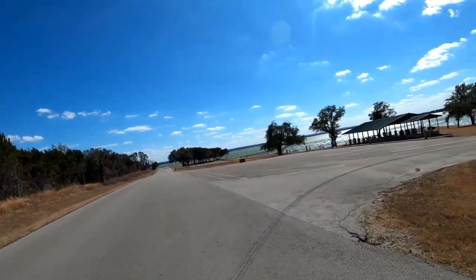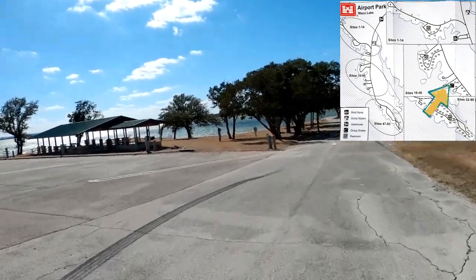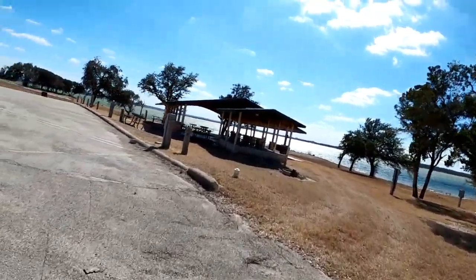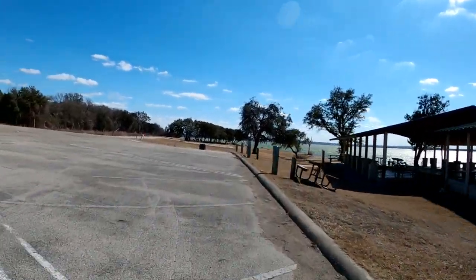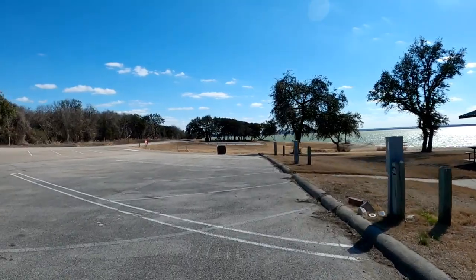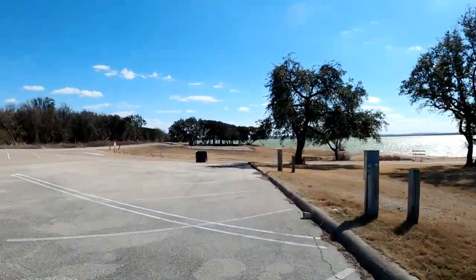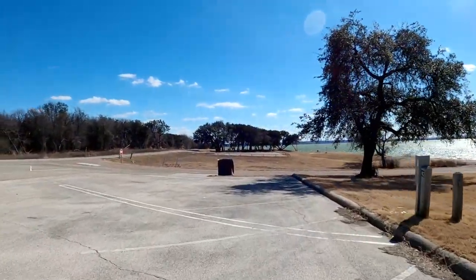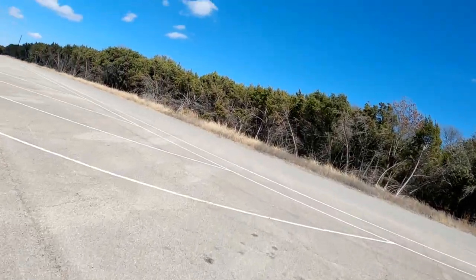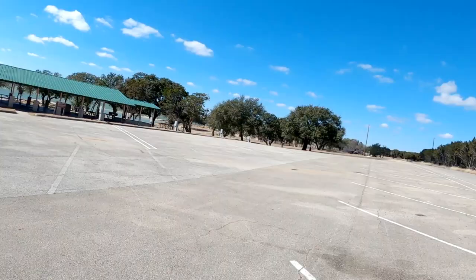Okay, so this area right here, I assume it's going to be considered spots 37 through 42. Down there on the end is 43. This is a group shelter, and it has plenty of parking here. Lots of room for families with lots of RVs, or whatever you want to use it for.